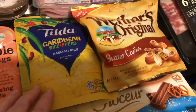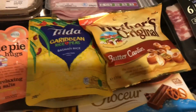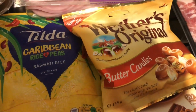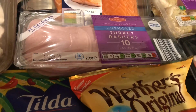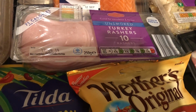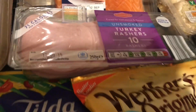I then got the Tilda Caribbean rice and peas. I've seen this a few times and I've never picked it up, but I thought, I'll get it, to have when I'm driving and in shops. 2 packs of the chicken breast slices. I've gone for some turkey rashers for myself. Can have it with a poached egg or on toast. It does go rock hard and it's hard to chew, but who cares.